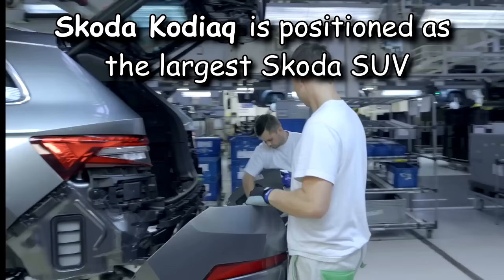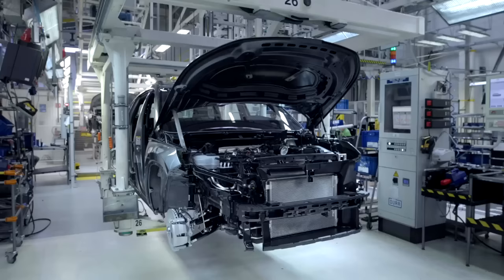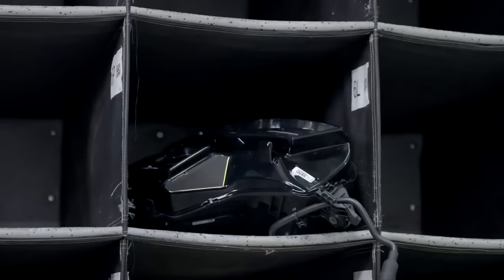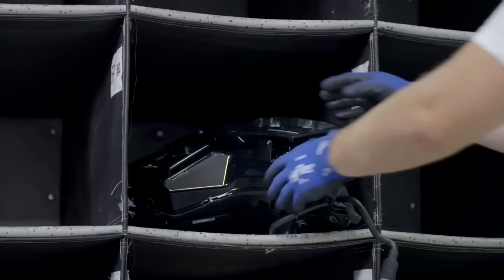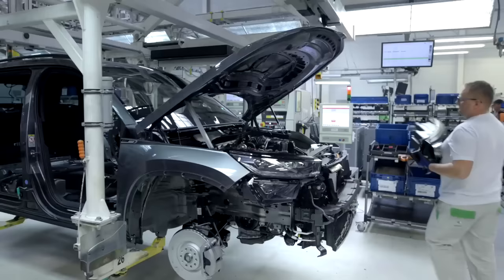Skoda Kodiaq is positioned as the largest Skoda SUV, above the Skoda Kamiq and Skoda Karoq. In April 2021, Skoda launched a lightly facelifted version of the Kodiaq. Subtle cosmetic changes were introduced, including a redesigned hood and a more upright front grille. The changes made serve a functional purpose in making the Kodiaq more aerodynamic than before by tweaking the bumpers and installing a new roof-mounted spoiler.